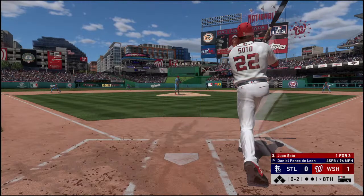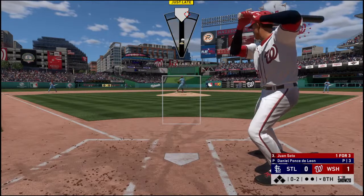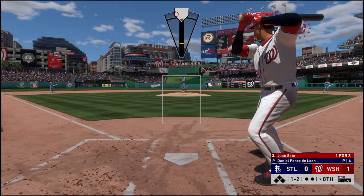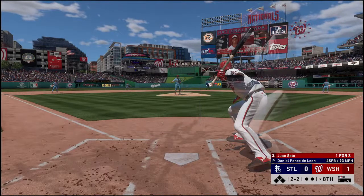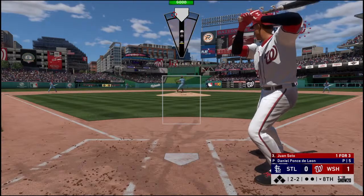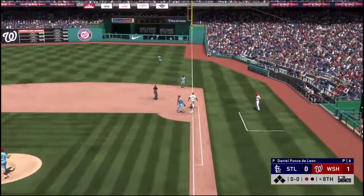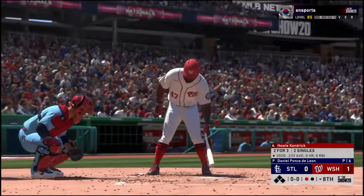Slow bouncer to the right side. The 0-2 once more is looked at for ball one. Now a fastball awfully close, but he doesn't get the call. It's 2-2 now. Swung on, and he went fishing in the dirt. Molina has it, and he makes the throw to first. Soto is retired, and there's one away.